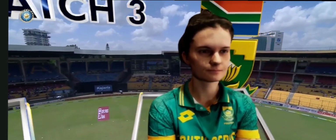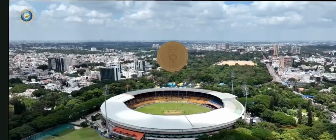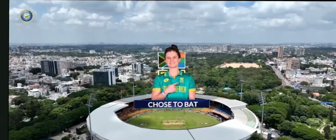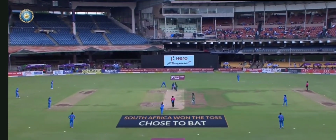Known as the Garden City, as we go into the third ODI of the IDFC First Bank ODI series between India and South Africa. The toss happened a little while ago. South Africa won the toss, no hesitation, and they've decided to bat first. Alongside me, Anjum Chopra, Ivane Bashka. IDFC First Bank Third ODI.